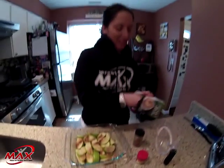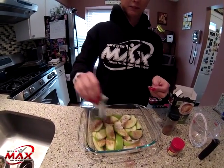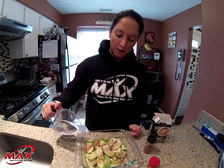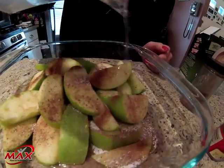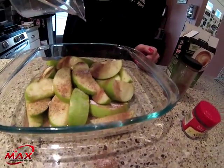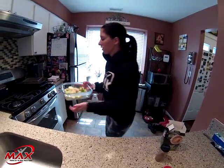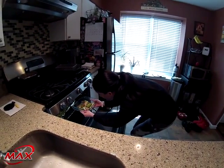Gonna take some stevia. I got 2 packets here. Sprinkle that on. Ooh, it smells good. Then we're just gonna take a little bit of water, put it in the bottom of the pan, so that they're like floating. And then they're gonna join the string beans in the oven, baking them at 350 for 30 minutes.